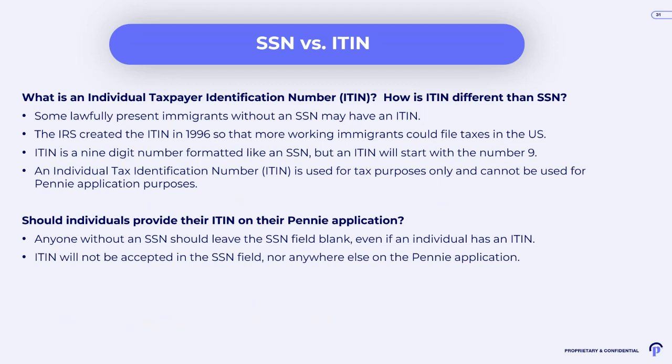And so someone who does not have a Social Security number, even if they have an ITIN, should still leave the SSN field blank. We cannot accept the ITIN, and there's nowhere to input it throughout the Pennie application.